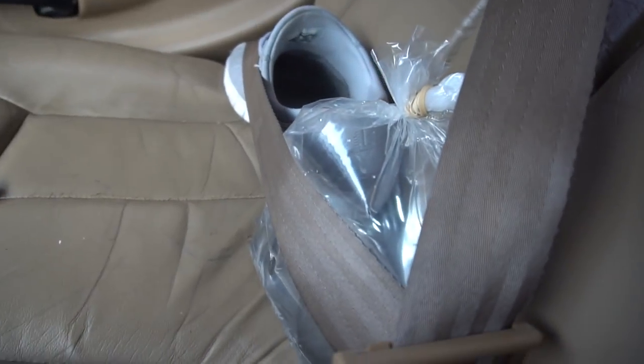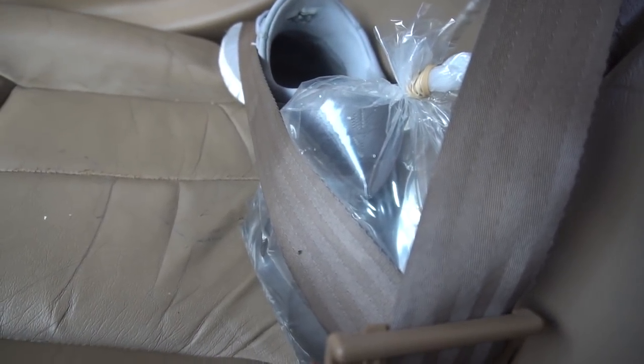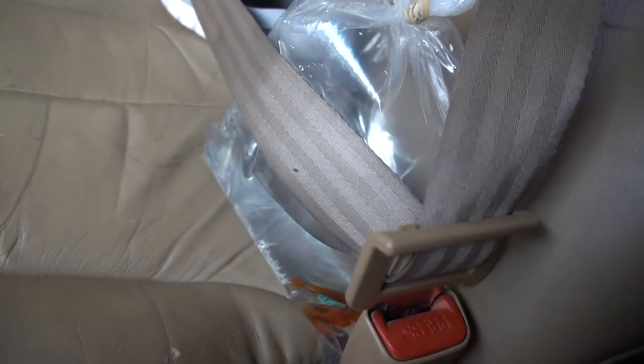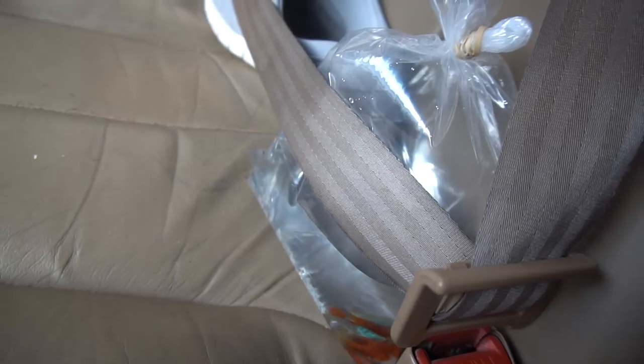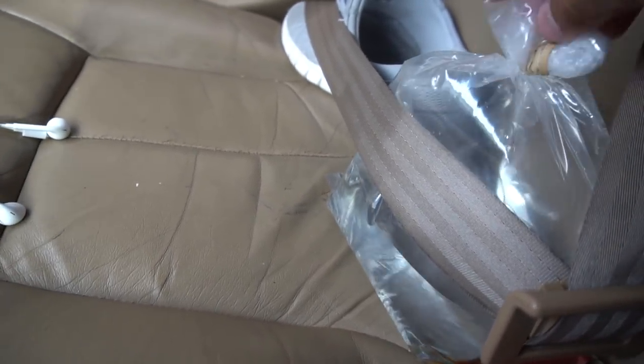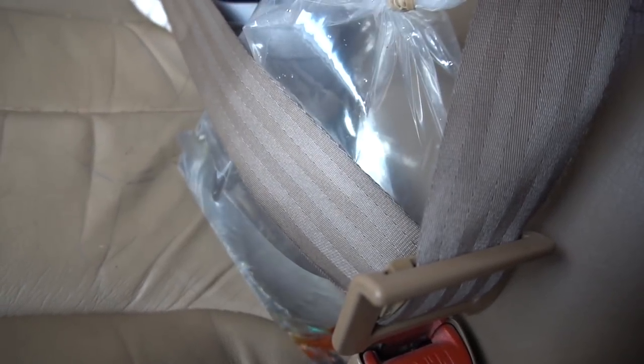And yes, for all the people asking what I do with my fish when I'm by myself and I have no one else to hold them inside of the car, I put the seatbelt around them and put something next to it so they're tightly in there, and make sure they cannot move, because if they do move and they fall off, you never know what can happen.